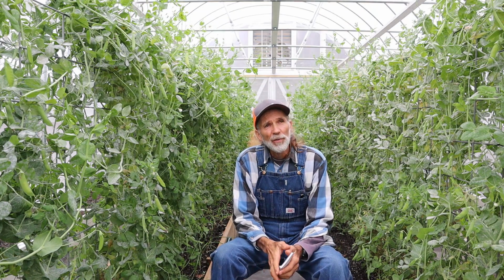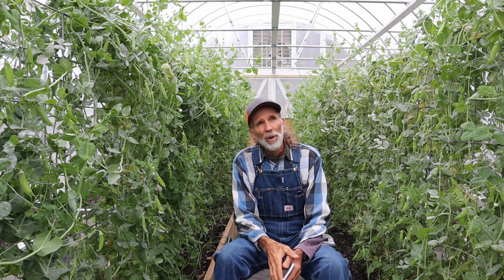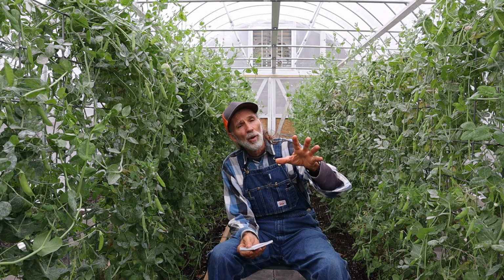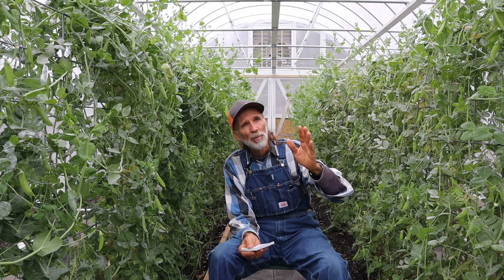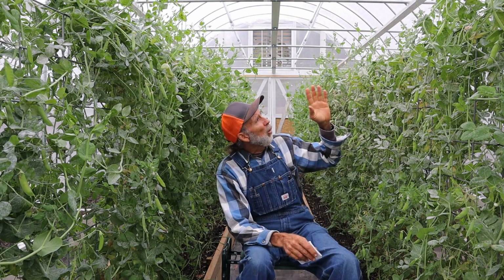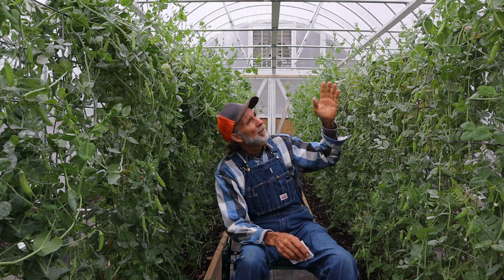If you've watched our videos for any length of time on these high tunnels, you know that we have two different kinds of shade cloth. Mine has a black shade cloth on it of 40%. We've tried other percentages. 40 is the only one that works for us. This one has a white 40% shade cloth on it.